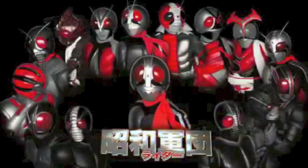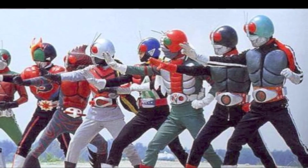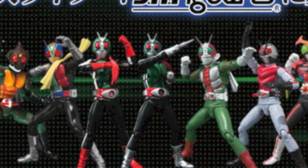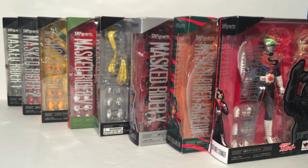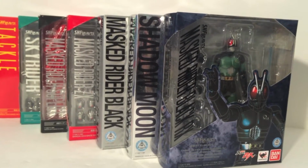That they didn't fight necessarily with weapons, but with their own techniques and powers. That they necessarily did not have the best of lives, but they wanted to become good as opposed to evil, as they've seen what evil has done to ruin the world. Those heroes fight for justice, and I want to pay tribute to them over the next 15 weeks as we review every SH Figuart of the Showa-era Kamen Riders.